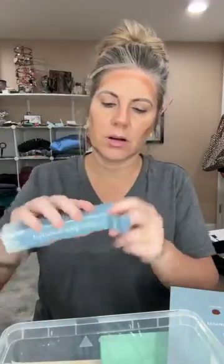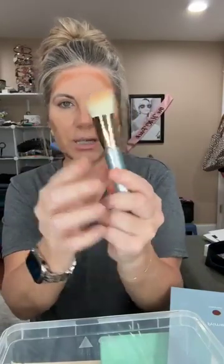So we're going to go back in. Actually, I'm not going to use this brush. There's another contour brush that comes with that kit that is a little bit angled. And so we're going to go in and we're going to blend this upward. It's just like I said, like a bronzer. It just blends so well too.